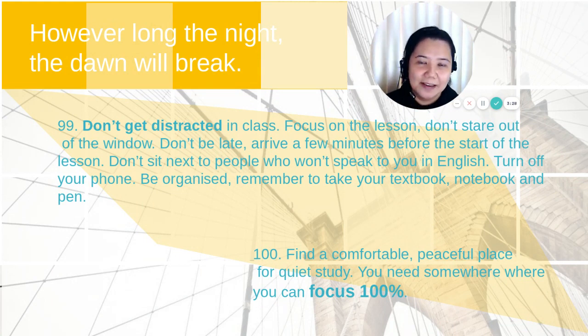And lastly, we are down to our 100th tip. Find a comfortable, peaceful place for quiet study. So you need to really be 100% focused when you're going to study English. It can really be very difficult at first, but of course, with your hard work, it will become easier. So again, keep on practicing and just really have fun learning English.